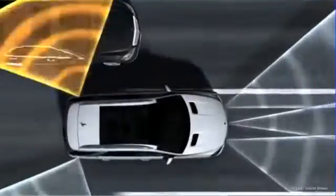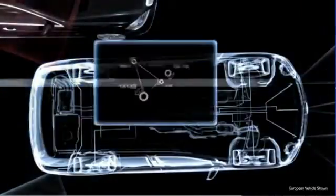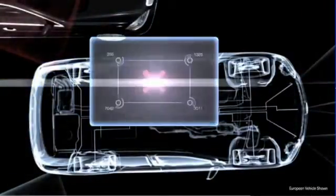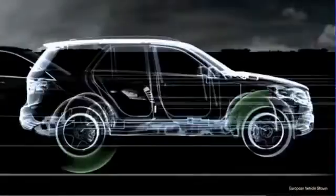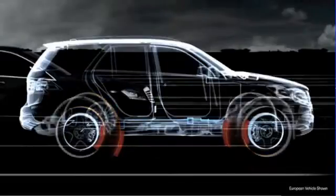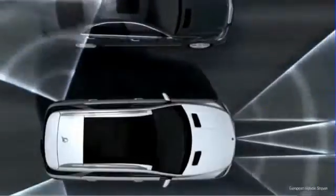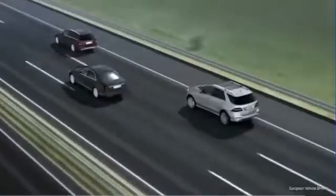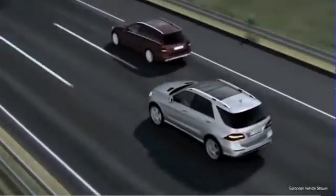Should the driver ignore all warnings, thus making an accident more likely, Blind Spot Assist can take active measures. By applying the brakes on the wheels on the opposite side, the vehicle is steered out of the danger zone. The system can therefore help to prevent an imminent accident. Active Blind Spot Assist from Mercedes-Benz, improving safety on the road for you as well as other road users.